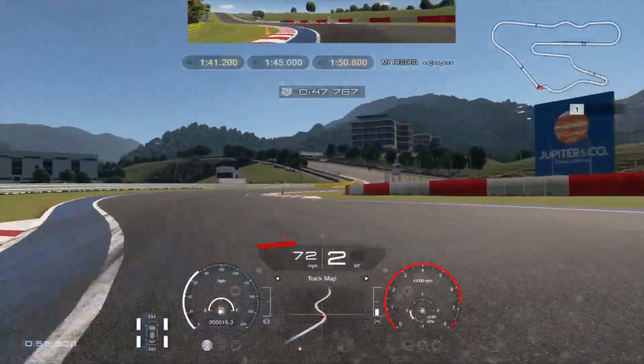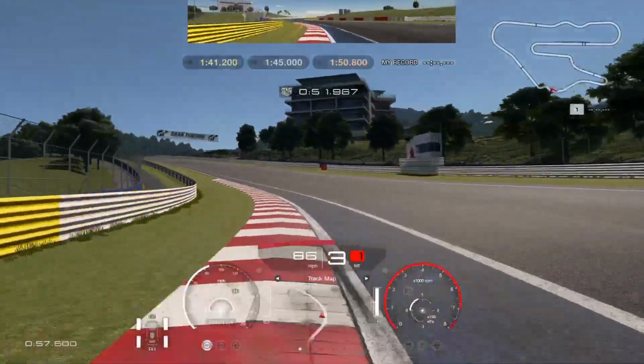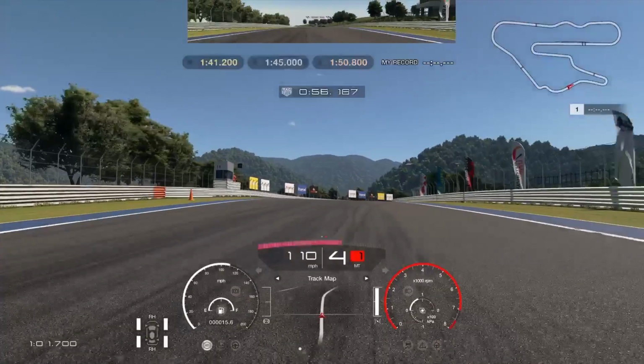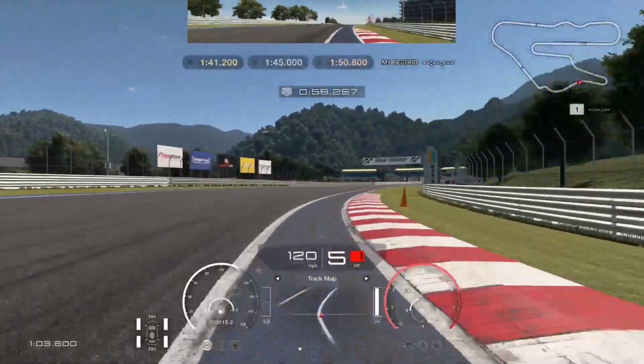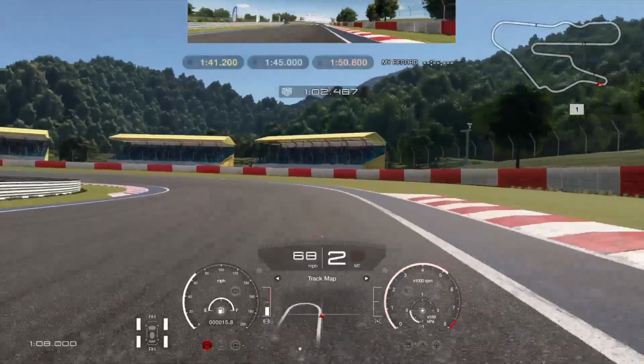Right, let's keep this nice and tight through here, onto the curb. Again, trying to keep it nice and tight through there, maintain a decent speed, and I think we're doing okay for time. We're halfway through the circuit now. Right, this is where it gets challenging. These corners can be very, very difficult.